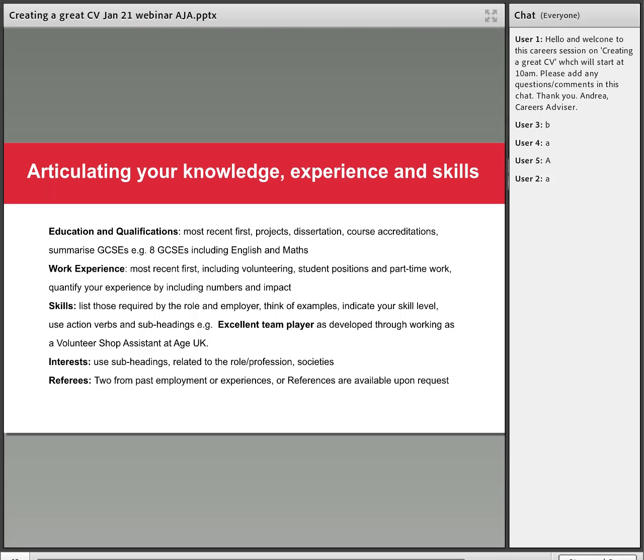Again, this needs to be the most recent first. So if you are currently doing a role, whether that's part-time or voluntary, do show that on your CV. And here we suggest that you include volunteering, any student positions, part-time work and placements, and all the jobs that you may have done, and that you include these ideally in reverse chronological order.